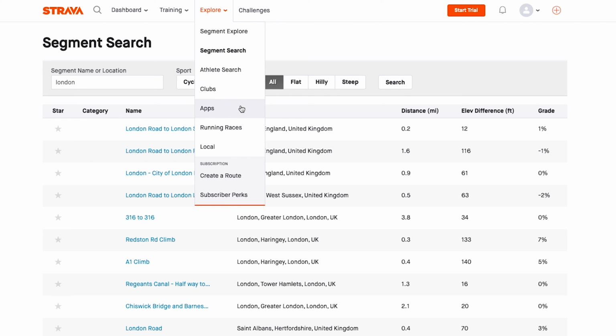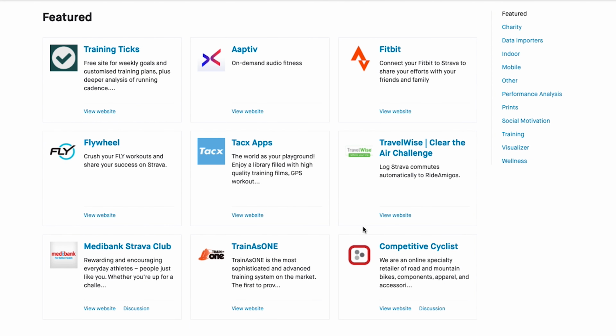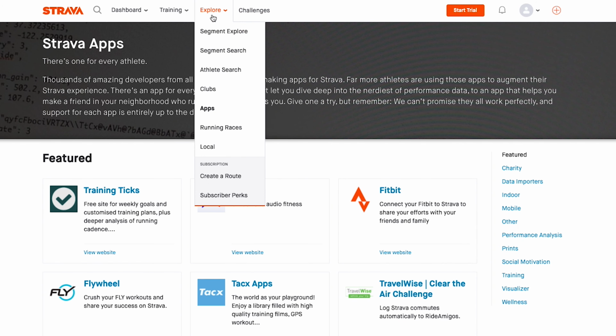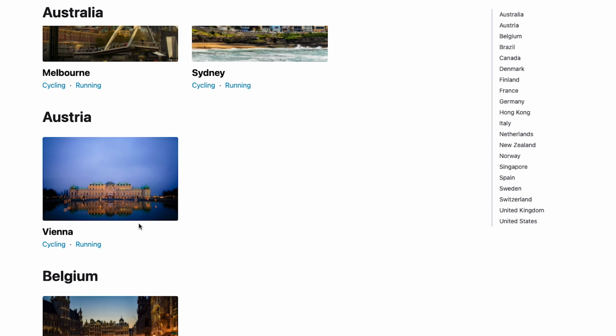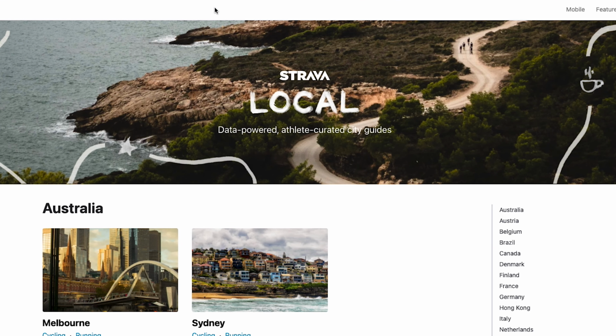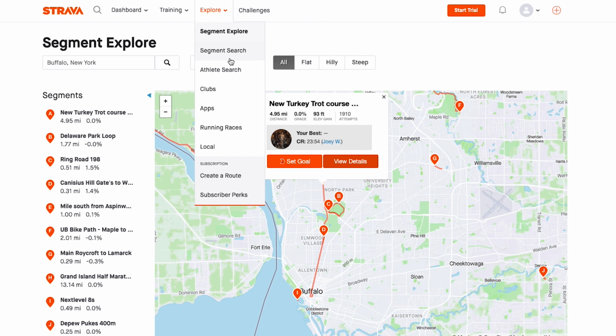And the athlete search is pretty self-explanatory, where if you want to look for an athlete, and then here in the apps, if you want to add another third-party app to your running as well. And then running races is if you want to look for a local race around the area. And then local here is if you're traveling and you want to see what routes are available in other countries of the world. That's a really neat function to have.